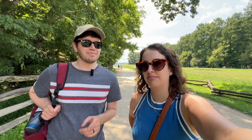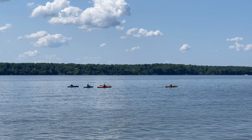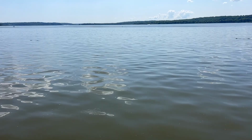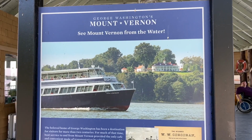Earlier, I said we were seeing Mount Vernon in an unconventional way, but I was reading before the boat tour that boat was the safest and most convenient way to see Mount Vernon way back in the day. We're talking like 1800s. And once they allowed steamships to go to Mount Vernon, it could only take 90 minutes to get to Mount Vernon, as opposed to 4 hours of traveling on poorly managed roads from Alexandria. So that's a little fun fact. We did it how they used to do it.